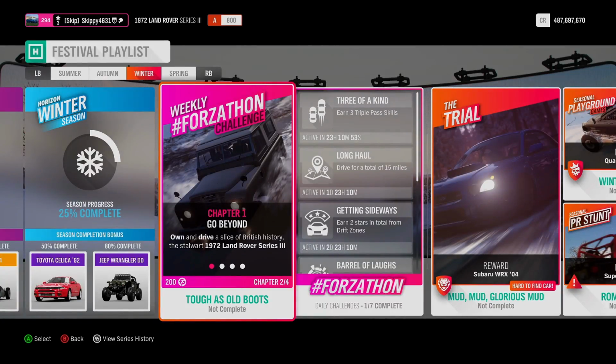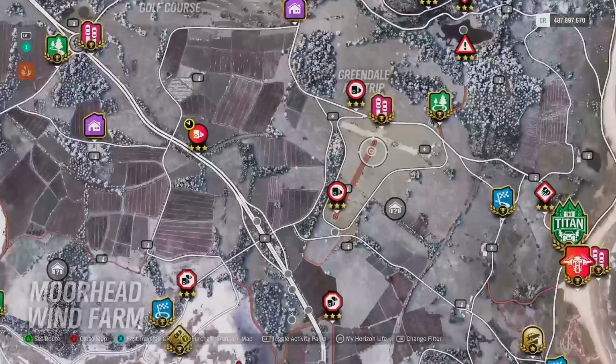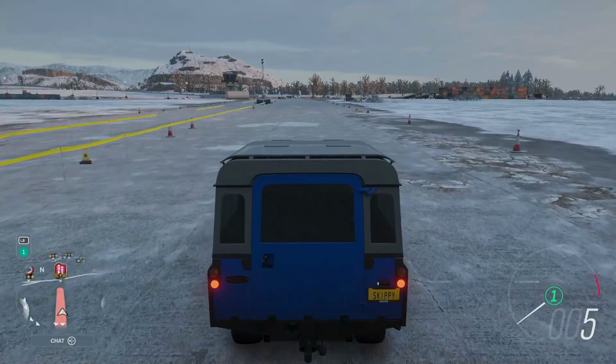So with Chapter 1, Go Beyond completed, it's on to Chapter 2, Field Trip. Take the scenic route and earn 20 wreckage skills with your Land Rover Series 3. For all skill-based challenges, I always head on over to Greendale Airstrip just to make things a little bit easier. This challenge could not be any simpler.